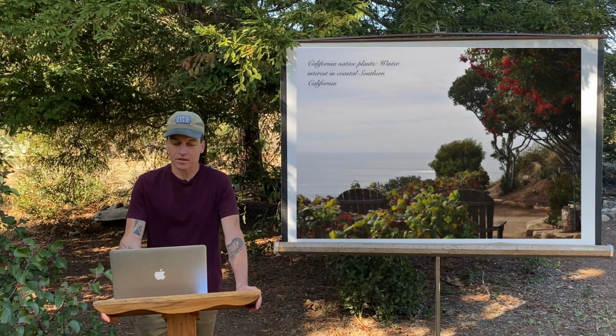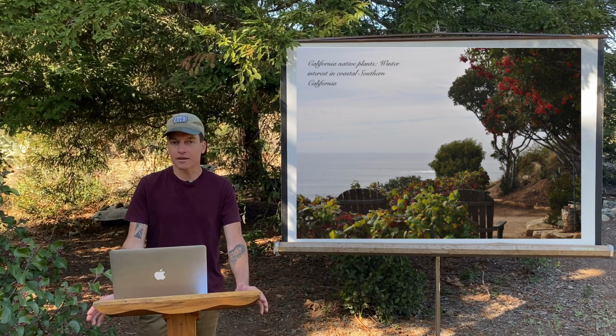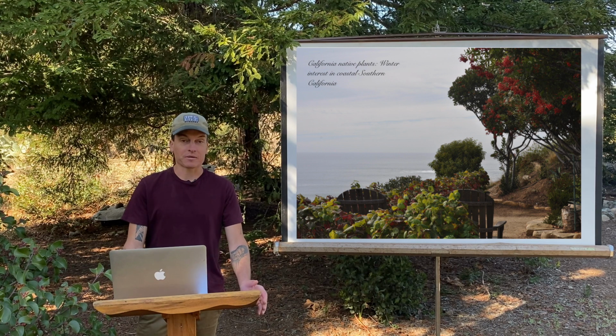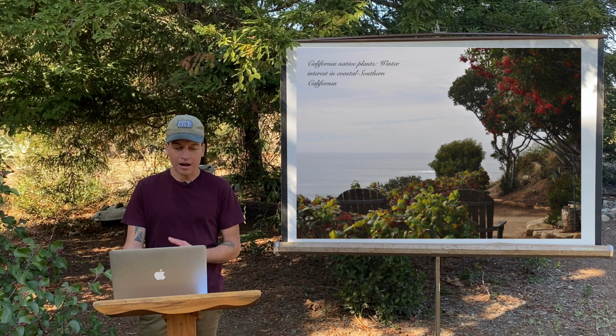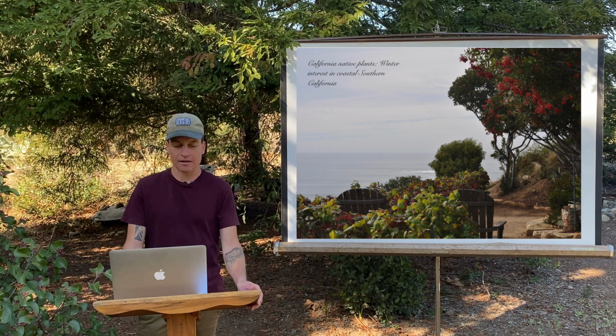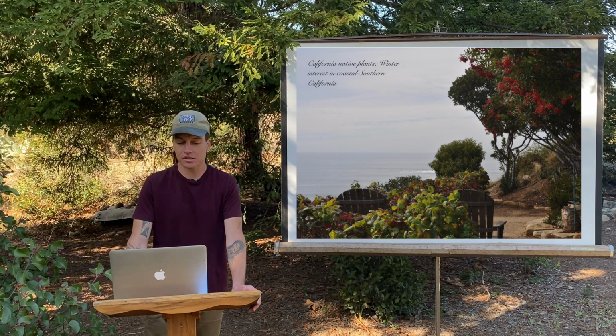Winter in coastal Southern California is very variable. It's very dependent on the rainfall that we have, and sometimes we don't see that. We have light waves of frost. The further you get up into higher elevations, you'll see more of that. These are all things you need to be very mindful of while planting and with plant selection.